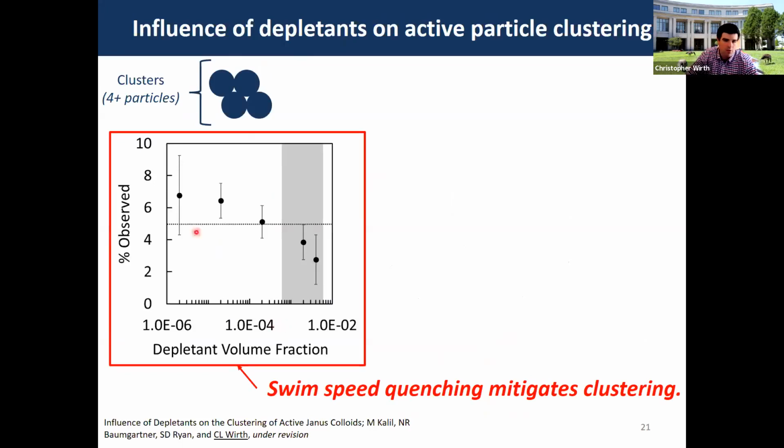What we found was that at the first few lower depletant concentrations, there's basically no effect. The dotted line is the level of clustering that you would expect in the absence of depletants. Then as we started to add depletants, there maybe was a little bit of an uptick, but then we start to see a decrease in observed clustering, meaning that you're not forming as many of these 4 or more groups after you've added the depletants.